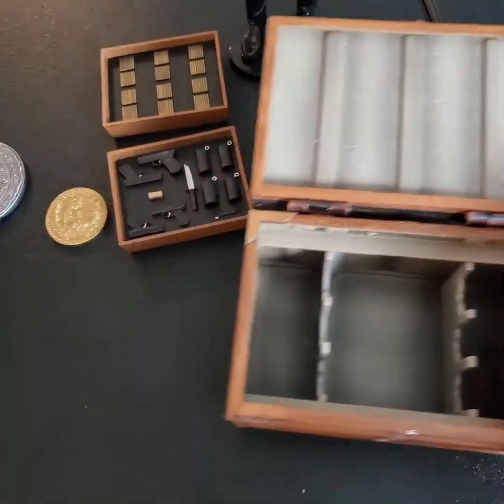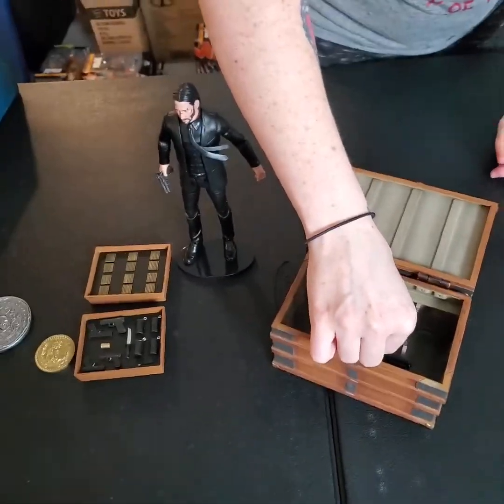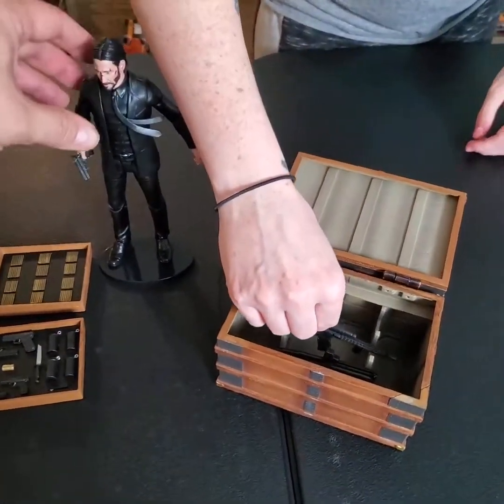All right. And stuff goes boom. I'm sure all that plastic has been annoying the shit out of you guys because it's annoying the shit out of me. But unfortunately, we don't do the packaging.